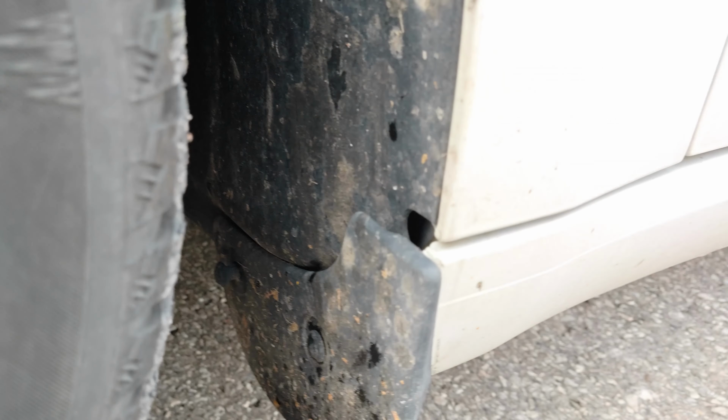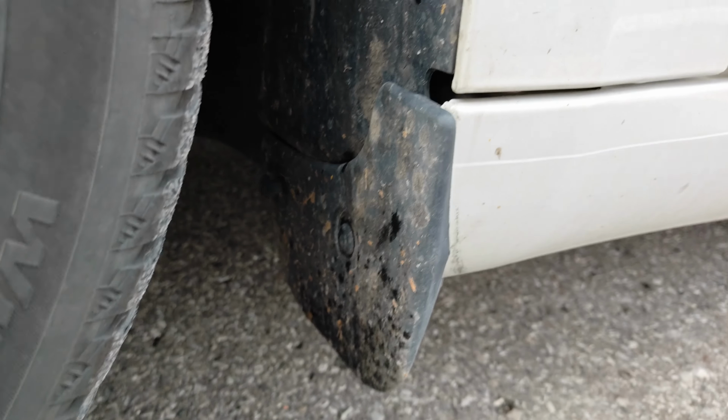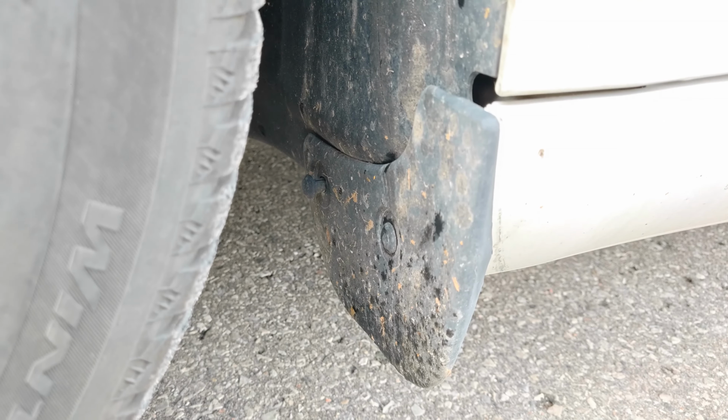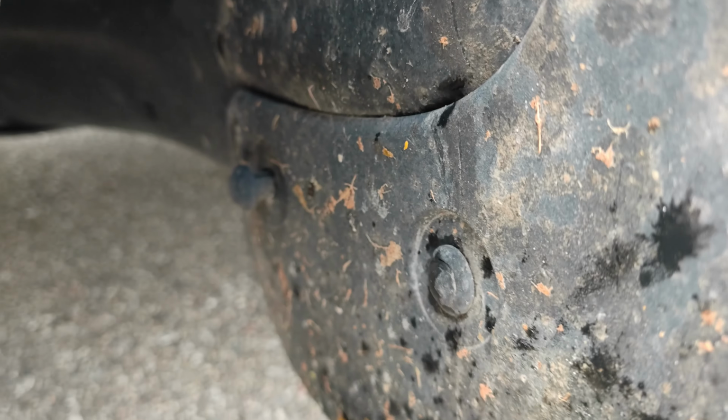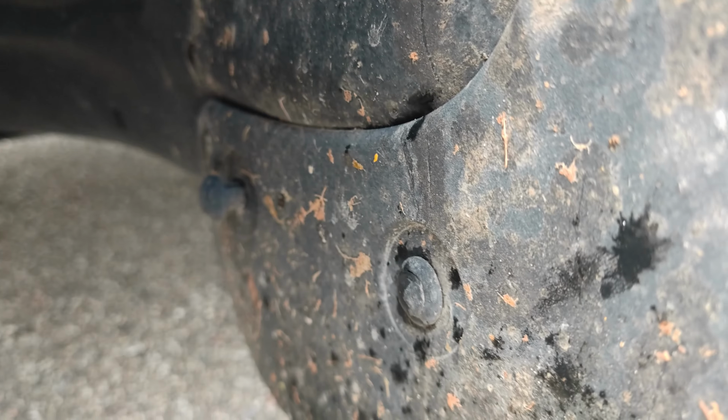I also managed to bang up one of my mud flaps pretty good by backing out of my mother-in-law's driveway. There's this stupid hump between her driveway and the neighbor's that caught on my mud flap and tore it off. I was able to reattach it with no permanent damage, but one of the push pins is busted. I should probably replace that.